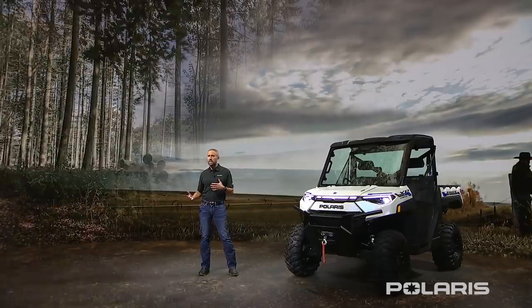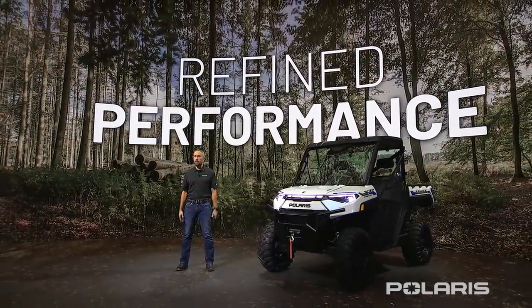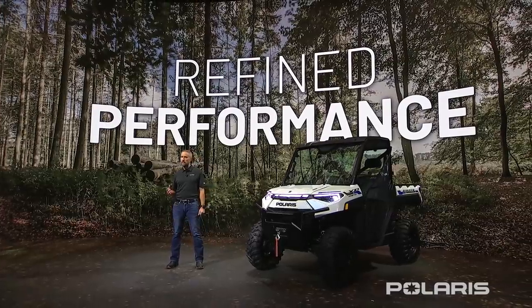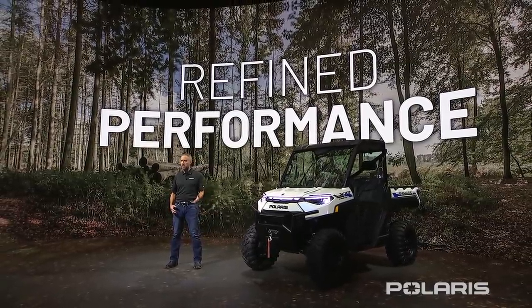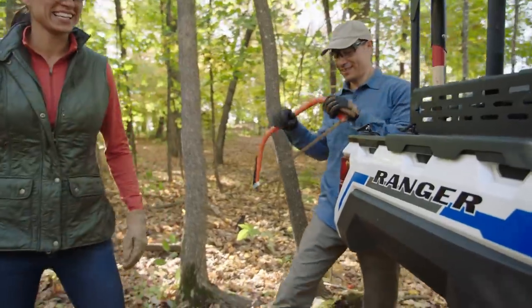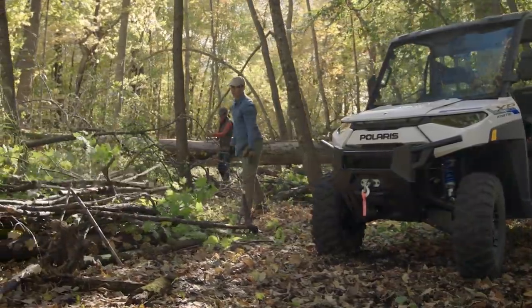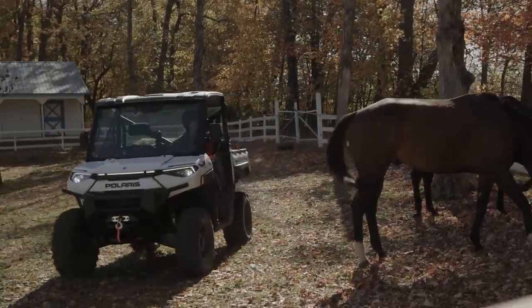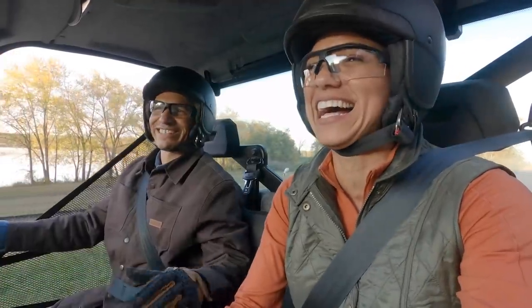Finally, XP Kinetic offers incredibly refined performance. The all-new electric powertrain delivers clean, quiet operation for easy conversations with friends and family while riding, or stealthy trips to remote hunting spots, and quiet operation around livestock and other animals. And landowners can do yard work and other property maintenance early in the morning without disturbing the neighbors or family. The quiet ride creates a truly differentiated riding experience, and we're confident you're going to love it.